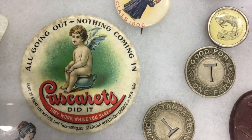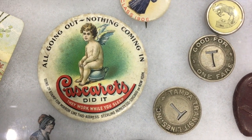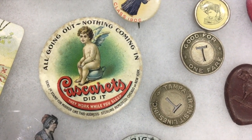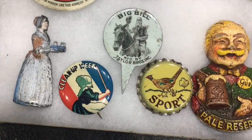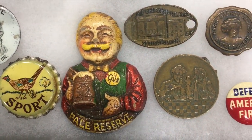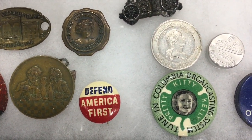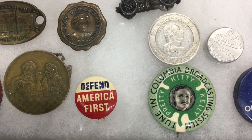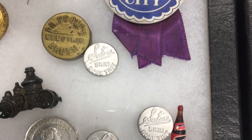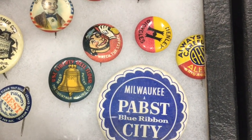All going out, nothing coming in. Cascarettes did it. That's actually for, well, you can kind of tell what it's for. Cleanup Week, that's Old Dutch Cleanser. And then we get into some bronzes as well. Kitty Kelly, the broadcaster for CBS. You've got them for stores. You've got them for Pabst Blue Ribbon, which is very popular again.